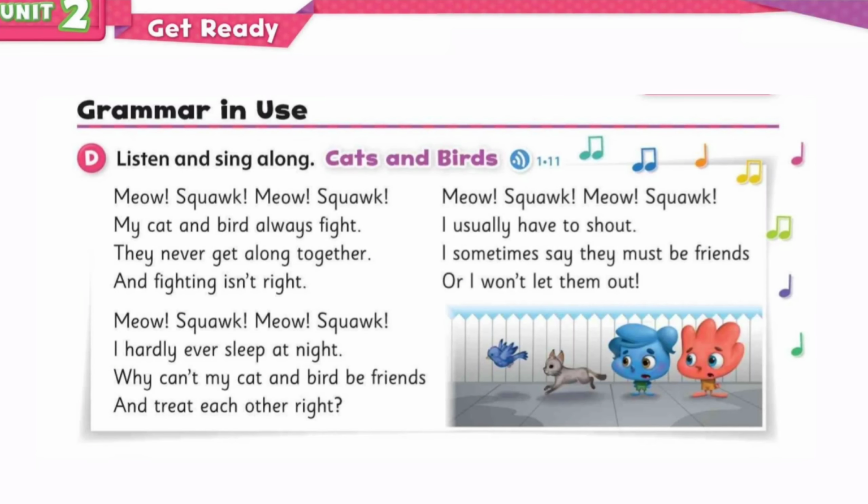Page 21. Grammar in use. D. Listen and sing along.